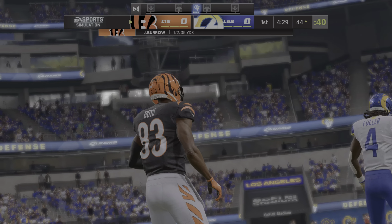Burrow will throw, rolling to his right. Open man is Higgins. And down inside the 15, shy of the 10. Someone sharp in this game. I mean, a touchdown pass on the first drive and comes right back, and he's flinging it around really well here. Really nice throw there to pick up the first down.